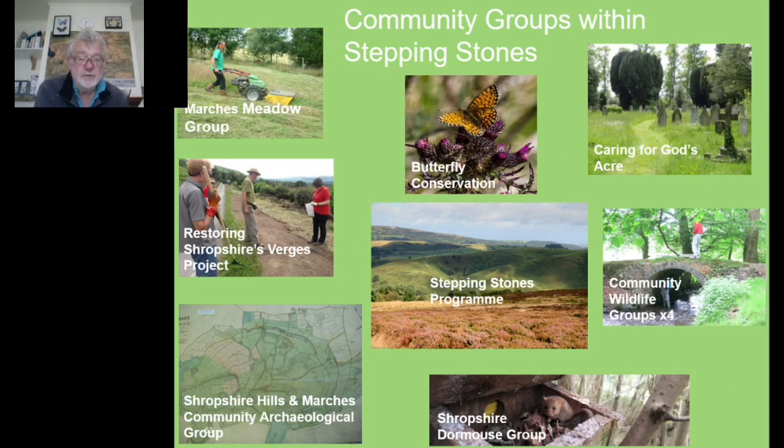And these are some of the groups that are active in the area and have signed up to be partners in the delivery of the Stepping Stones project.